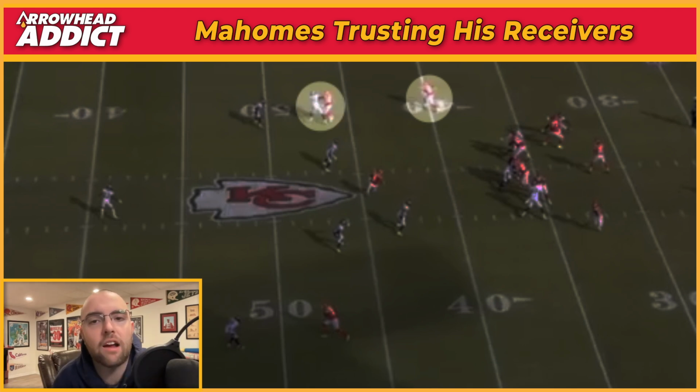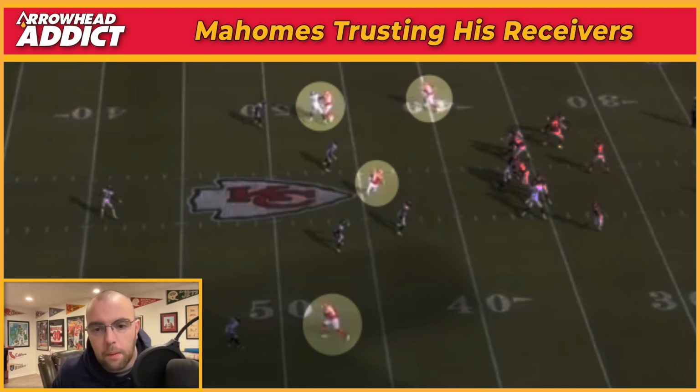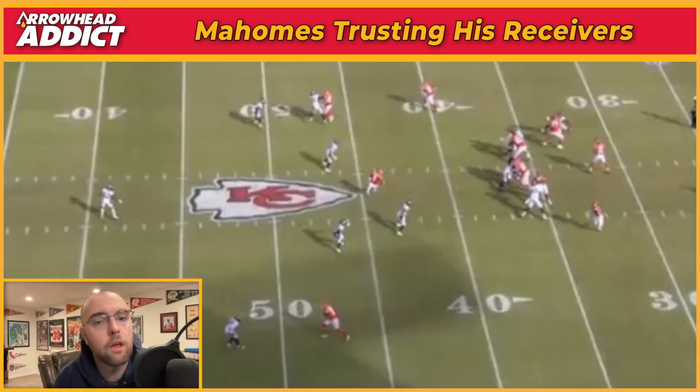Kelce and Simmons actually collide a little bit as Kelce's getting into his route. Smith-Schuster sitting down in the middle of the field. There are 3 Broncos right around him. MVS is driving, doing a nice job on his route, driving the corner off before he ends up sitting down. Then McKinnon again leaking into the flat. Now Mahomes has great protection here. Great protection.